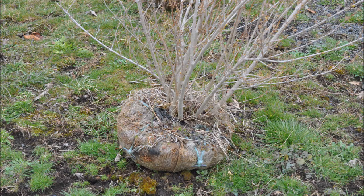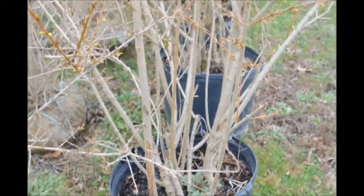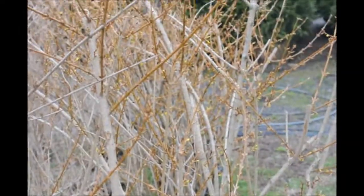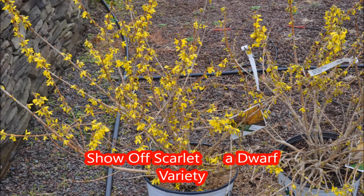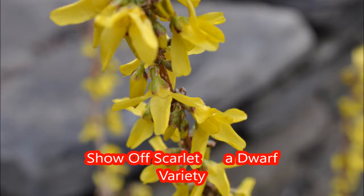If you're not really interested in trimming that much, but you still want the yellow color, I do know there's a couple dwarf varieties of forsythia that take very little trimming at all. Maybe you don't ever even need to trim them, and they still look very, very nice.